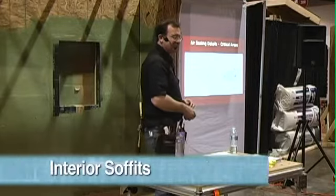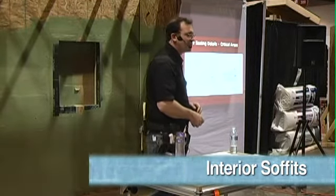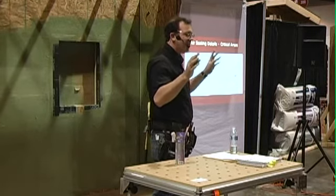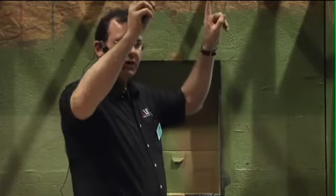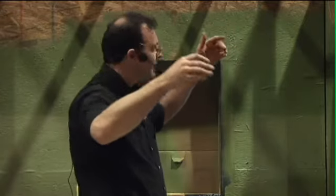Interior soffits. This is another one. I didn't know this one for years. When we would gut a kitchen, more often than not, especially in the 80s, early 90s, everybody wanted a soffit. We'd frame the soffits right to the bare framing. We'd gut the kitchen, go in there, put our cleat up, put a plywood fascia on, so to speak, for our soffit, and go from there.